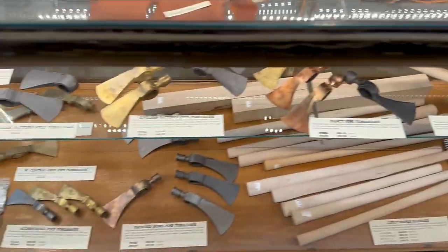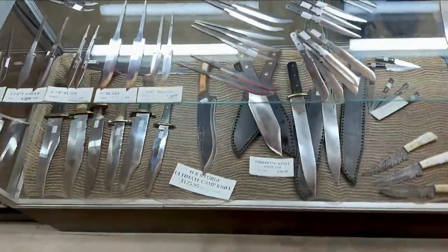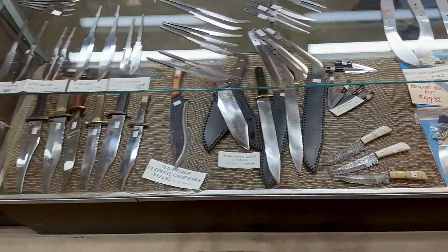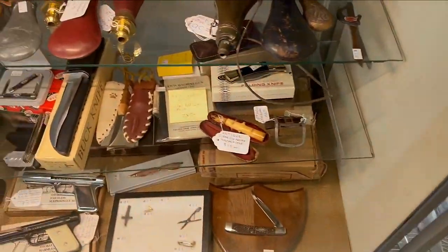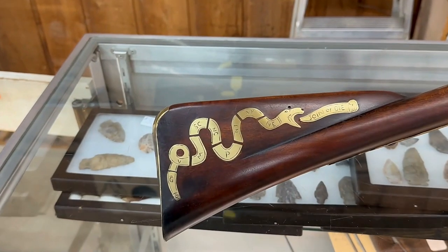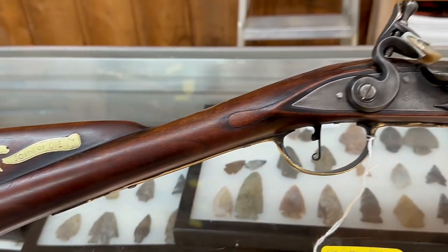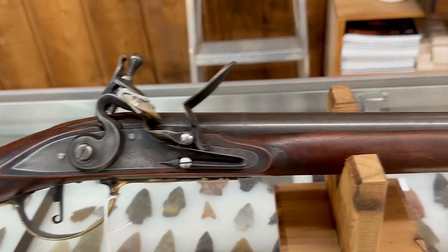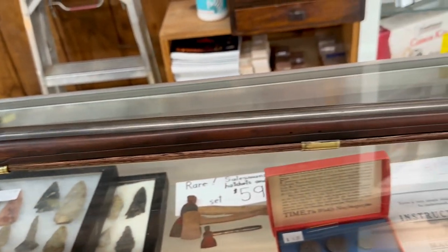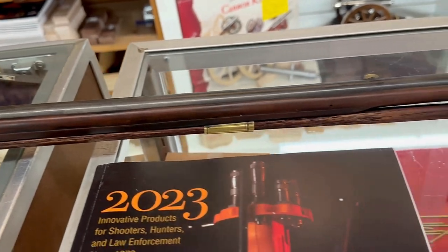Here's all the tomahawk stuff. And you've got a lot of good knife making parts. So you've got a lot of guys that make knives? Yeah. Okay, show me what else we've got. Okay, a lot of arrowheads, that's cool. A lot of work went into that. Little flintlock. And it is super long. I bet that thing's taller than me. And here's the price.